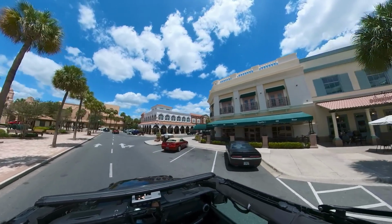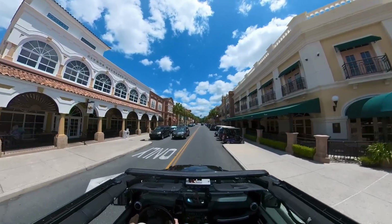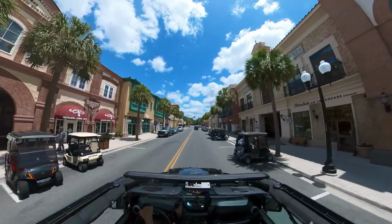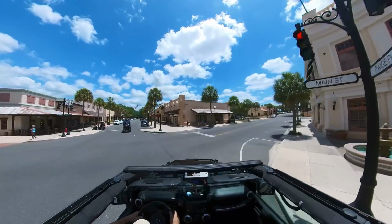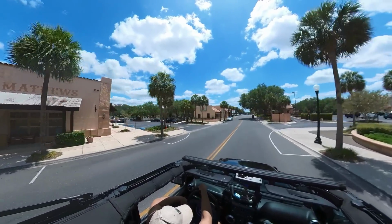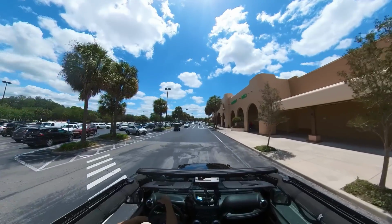Now we're going to be pulling out of the square. And tucked behind Spanish Springs is a pretty large shopping center that's part of it. We're going to make a right turn here and head towards it. It's got a Publix, a Winn-Dixie, Ace Hardware, all kinds of shops, and dining.